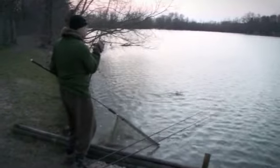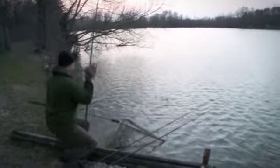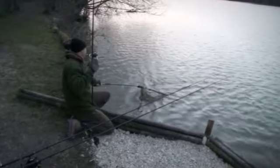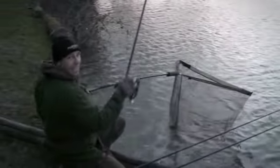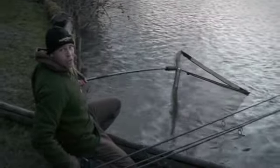Well, it's not a monster for French standards, not a monster for Lac de Premier standards, but they all count. Oh, get in there. Got a bit bigger than I thought, and that is the first one I've had down this margin. And my little slop concoction works.